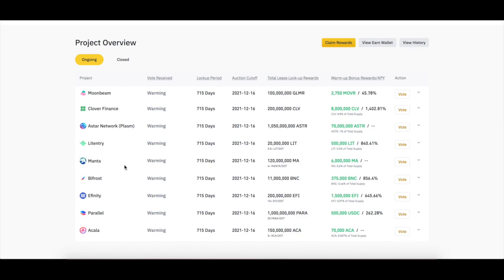Now, let me explain a little about the rewards. So once you vote, you receive rewards. Moreover, if the project that you choose ends up winning the bid, you receive voting rewards. So let's talk a little about the warm-up bonus that I mentioned. To claim the rewards, what you need to do is stake DOT in the project you support before the slot auction. The rewards are cumulative. You can click to claim rewards here, but you don't need to do that every hour.